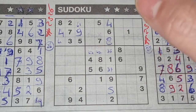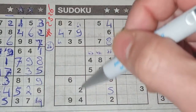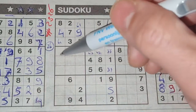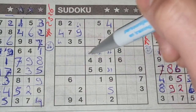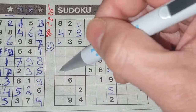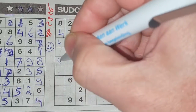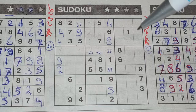Yeah, we have a pair. Look, 2 and the 9 in this column, 2 and the 9 in the second column. So in the first column, the 2 and the 9 goes in these 3 boxes. And look, we have a 2 and a 9 here. So this box cannot be 2 and the 9. The 2 and the 9 goes in those 2 boxes. We have a 9 here. No 9 there. 9 should be here and the 2 goes there.